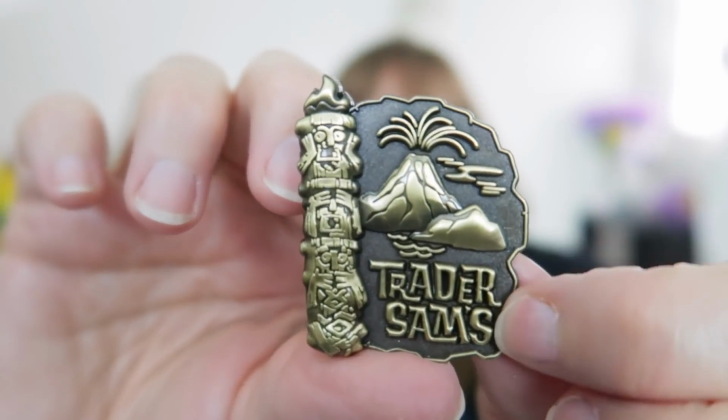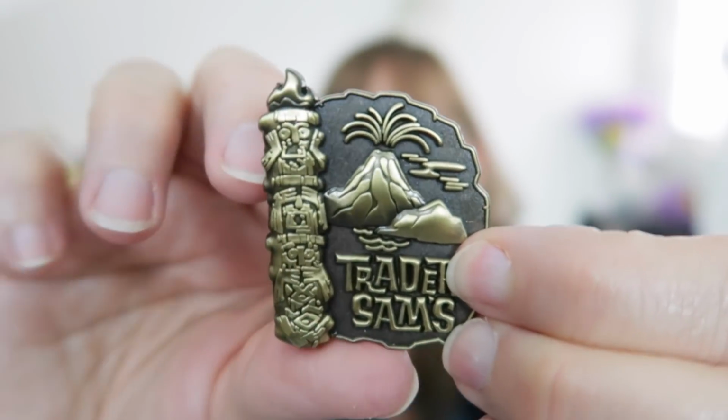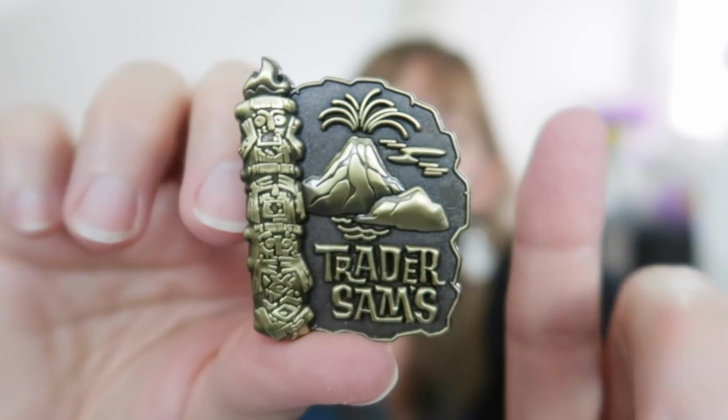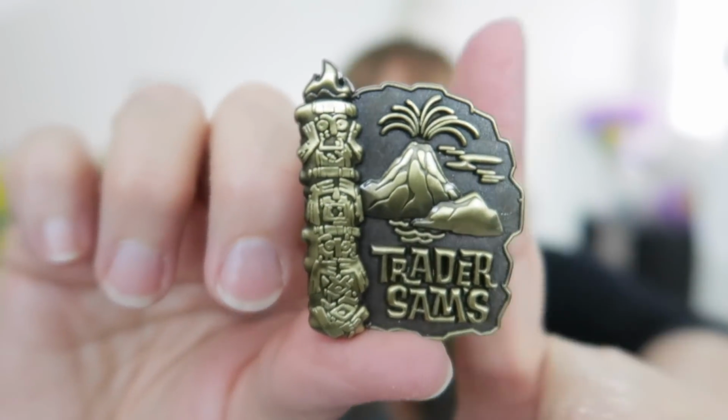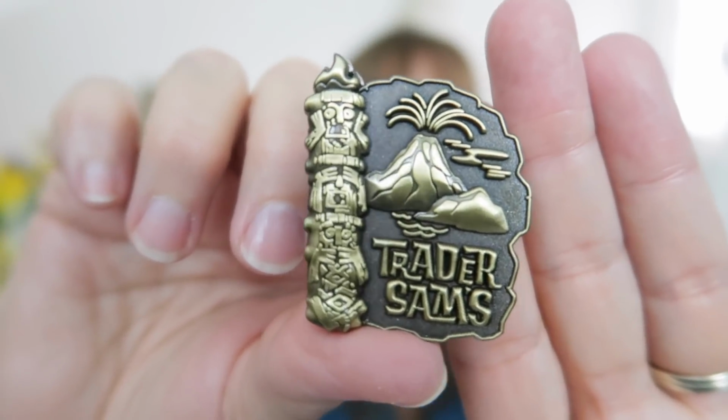And the next pin is for Trader Sam's, and oh my gosh, I love this pin. So there's the totem pole there. We've got a volcano going off here. Oh my gosh, this was so much fun. I had to have this pin to commemorate our night, and we didn't video or vlog this. There is no video evidence of our Trader Sam's night, but as my friend Karen from Karen's USA Adventures says, what happens in Trader Sam's stays in Trader Sam's.